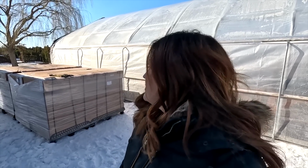And as you can see, it's cold. I mean, we've got a snow floor here. I think the high is supposed to be 34, but the sun is out, and I'm so excited to get these out. I thought we would just tackle it.